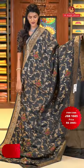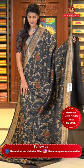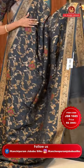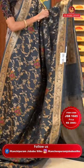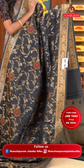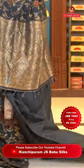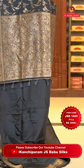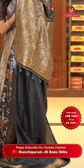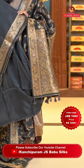So we have another beautiful grey soft silk saree here. As you can see, we have all over the entire body gold zari weaving along with multicolored florals in between. And the border has tiny cross lines with paisleys and florals in gold zari weaving. Now moving on to the pallu. Pallu has nice gold zari weaving brocade work along with tassels. And also we have self blouse for the saree.